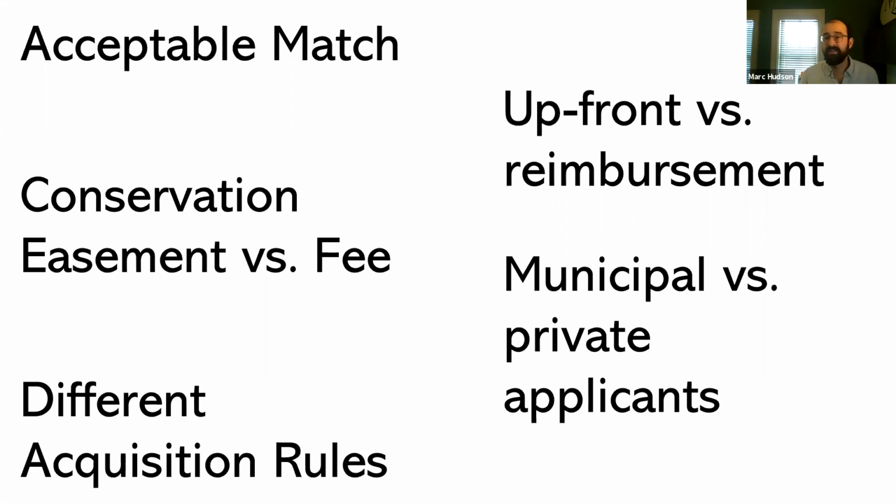And by the way, they all have different acquisition rules. Some of them have different rules for appraisals. So sometimes you have to get 2 different appraisals, which will show 2 different values for the property, just to complicate things. So there is all this potential for stress and worry, and it does get very frustrating at times, and it's easy to get stressed out.